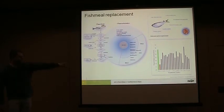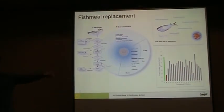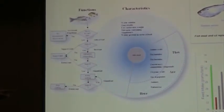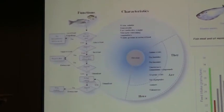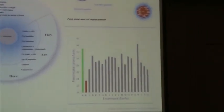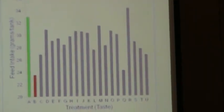Just have a little graph here. This is looking at preference, so how many times the animals prefer the feed. In the green, that's the control. That's fish meal. Right, so you can see they like that. Then if you look at the bottom, that's formulating to all of the known nutrients without fish meal. You can see you're not getting it. And then when you look at different compounds and different compounds in combination, you really can get those fish to not only be attracted to it, but to eat it.